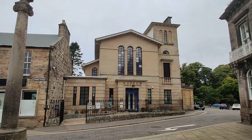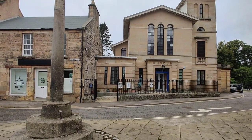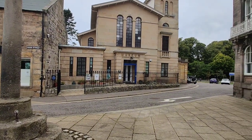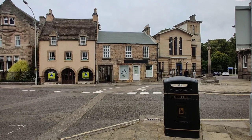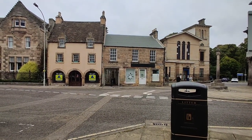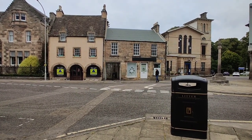The front of the museum. As I say, it's nice inside and they're very helpful. They give you a little tour and give you a speech on what's what. This building here has been there since 1694, and the little alleyway next to it just here has a little bit of history attached to it as well.